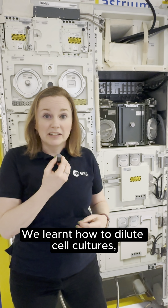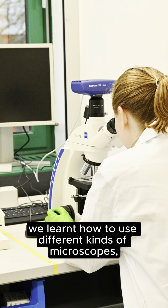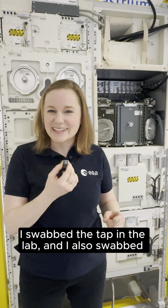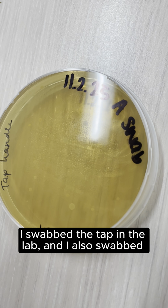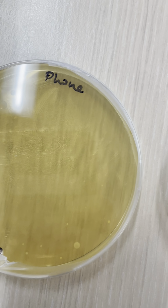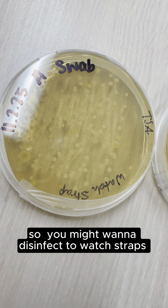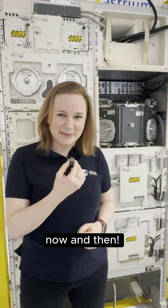We learnt how to dilute cell cultures. We learnt how to use different kinds of microscopes. We also did some environmental swabbing. I swabbed the screen of my phone, I swabbed the tap in the lab, and I also swabbed the strap of my watch. And it turns out there's quite a lot of bacteria on that, so you might want to disinfect your watch straps now and then.